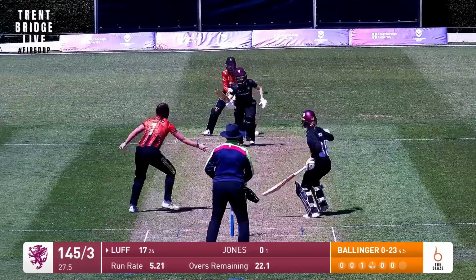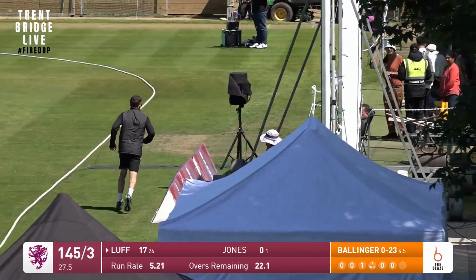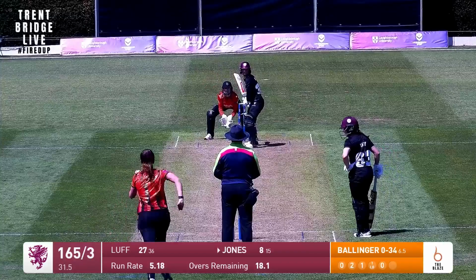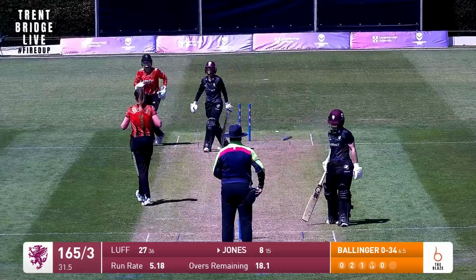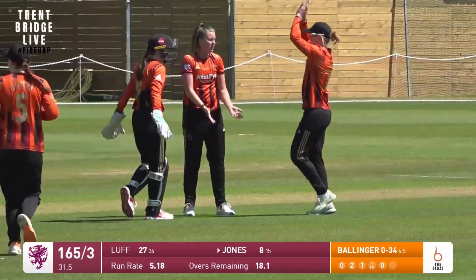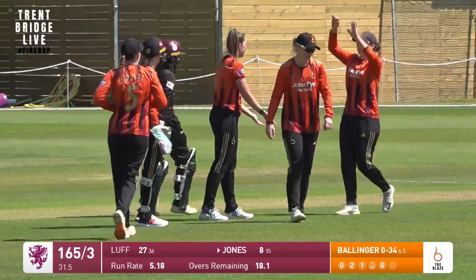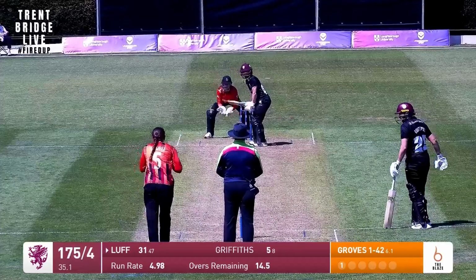It's in again, round the wicket, driven beautifully up the ground by Sophie Luff. Hits the sight screen. Ballinger's in once again. And oh, she's knocked over Hannah Jones. Looked like a bit of a variation, perhaps the cutter. Fuller length. Jones looking to dig that out. Marie Kelly sent out to long on.